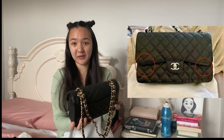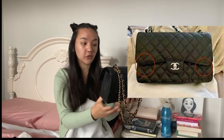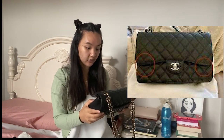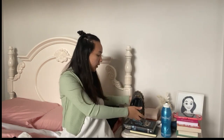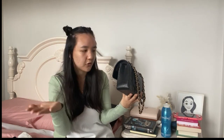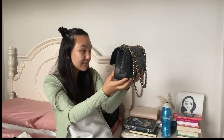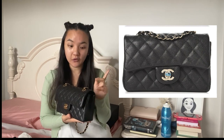So every time I go into store, if I'm looking for a classic flap, I look at it from different angles. I look at it like this, holding it, looking down, and then I always put it down on a flat surface, not even on my hands. I would put it on a table and get down at eye level with it. I know some people might think I'm crazy, but this is just what I do. I get down on eye level and make sure that it's even. I will definitely be able to find photos, because I have seen the worst bags with the wonkiest flaps, and I will insert photos of that.